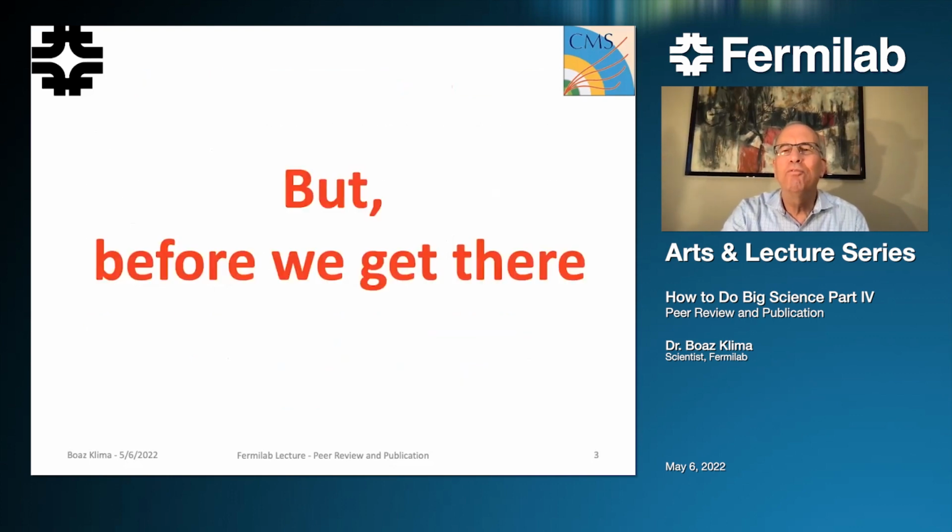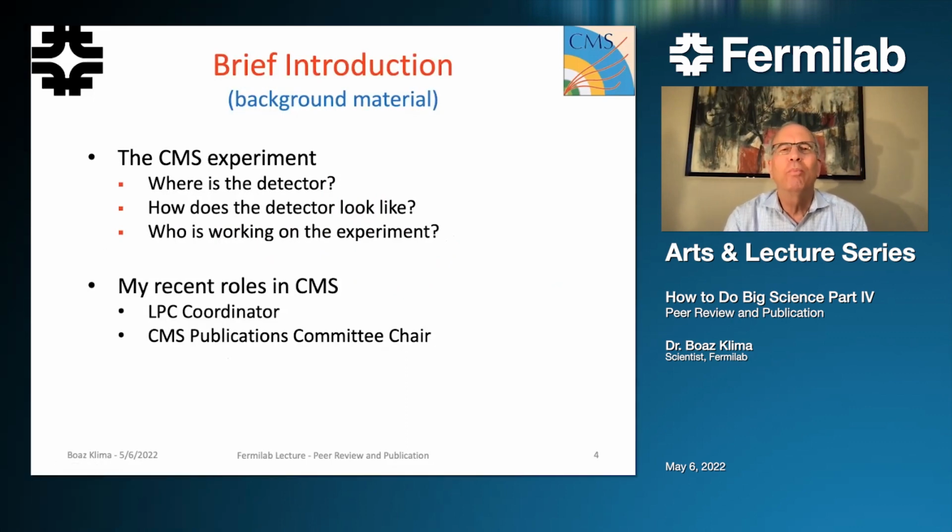So now, before I get to talk about this, let me give you a little bit of a brief introduction. You may call it background material about the CMS experiment and maybe a little bit about my roles, so that you can understand where I'm coming from in these descriptions. So where is the detector? How does the detector look? Who is working on the experiment? I'm sure some of you know it, but probably not everybody. So I just want to remind you and make sure that we all understand where the experiment is and how it operates. And then I'll briefly go through my recent roles in the CMS experiment.